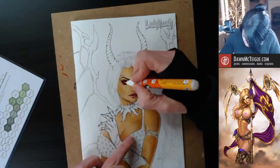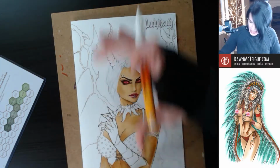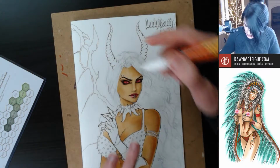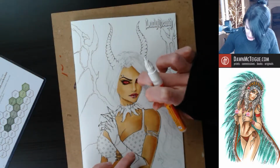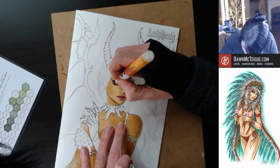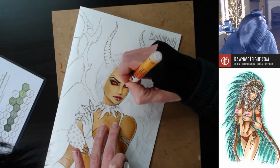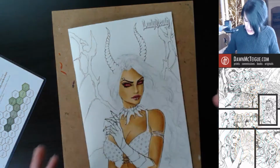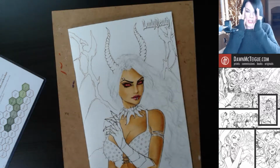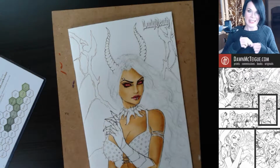All right, so because the light source is generally coming from this direction, not only the main light source, but then she's gonna have this green glowing stuff right here, I'm gonna do the highlights more on the left-hand side. We just need some really nice strong pops of white. And also I use highlights sometimes to sort of help with the direction of where the character is looking. So now I make those dots right in the direction where I want them to be looking.